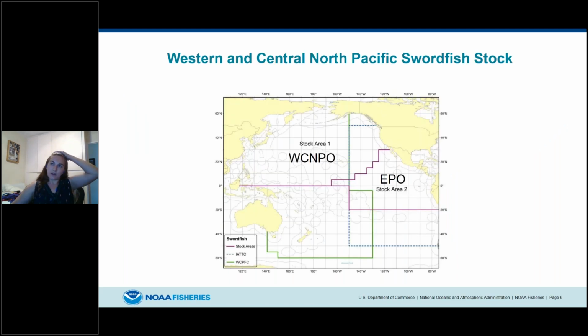So a little bit of background. In 2018, the ISC assessed the Western and Central North Pacific stock of swordfish. And the way that we have divided our stock is this purple line here divides the North Pacific into the Western Central North Pacific stock and then the Eastern Pacific Ocean stock.